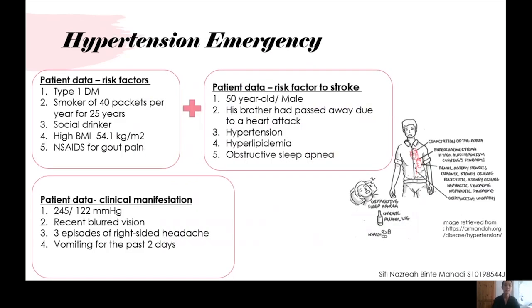Moving on, here's our patient risk factor. So patient's a type 1 diabetes mellitus. He's a smoker of 40 packets per year for 25 years. He's a social drinker. He has high BMI of 54.1. He has been taking NSAIDs for his gout pain. Adding on to his risk factor for hypertension, he's also at risk for stroke. As he's a 50-year-old male, his brother had passed away due to heart attack. He has hypertension, hyperlipidemia, and obstructive sleep apnea.